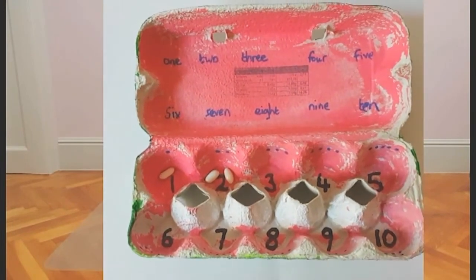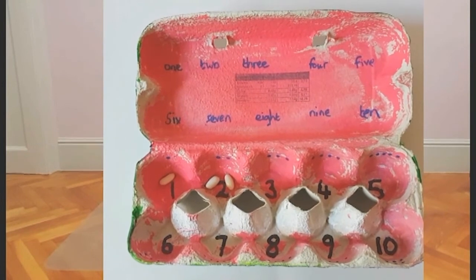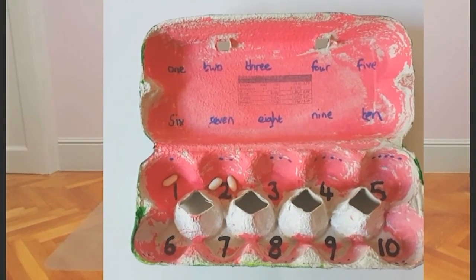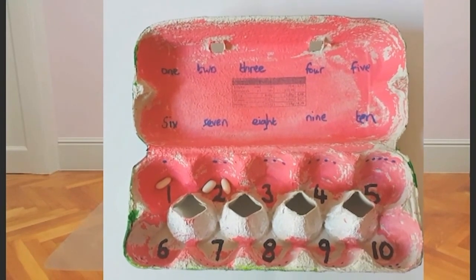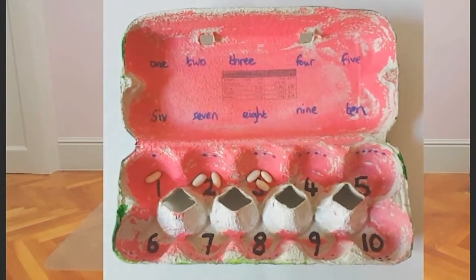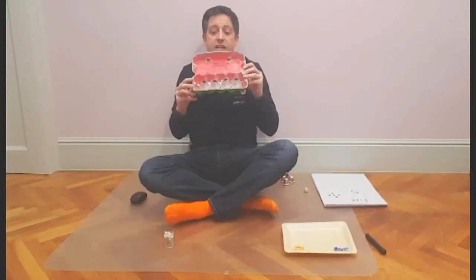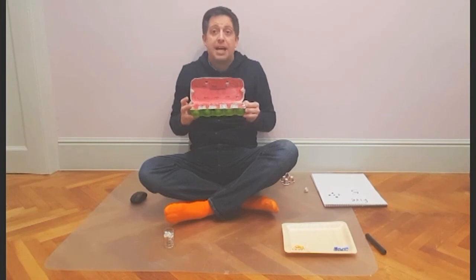And I can see that the amount of beans in that hole now matches the amount of spots. It shows the numeral 2, the symbol for 2, and at the top I can see the word 2 in the same place. And I can carry on doing that 1, 2, 3 for the number 3, and I can carry on all the way up to the number 10. Okay, and monster can eat all the way from 1 to 10. That's just one really simple game you can play.